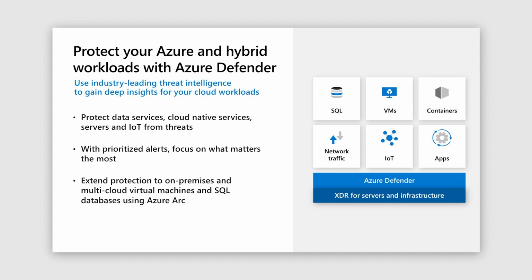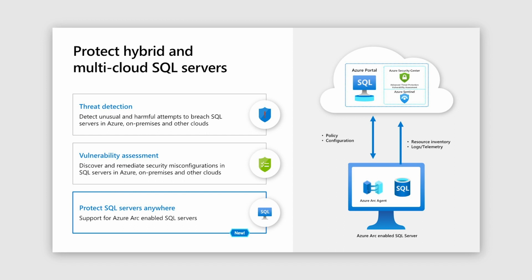Azure Defender is also protecting non-Azure resources, doing so via the newly announced multi-cloud onboarding in Azure Security Center and Azure Arc. This applies not only to servers, but also data services, enhancing our Azure for SQL reach beyond Azure. We're announcing today Azure Defender for SQL Anywhere. Leveraging Azure Arc, we can create a native Azure experience for all the SQL servers outside of Azure, and by that, extend protection capabilities to SQL resources outside of Azure.